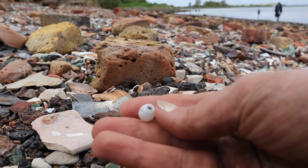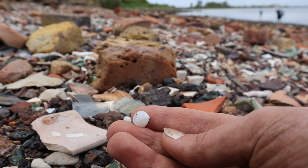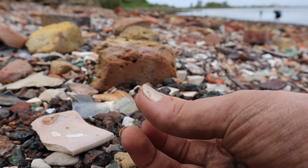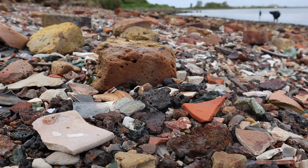I actually found a bead. It's my first bead of the day, and it's this beautiful white. It's sort of a bit cracked, but it's still complete. Yeah, it's almost like opalescent. And there's a tiny mum in the background.